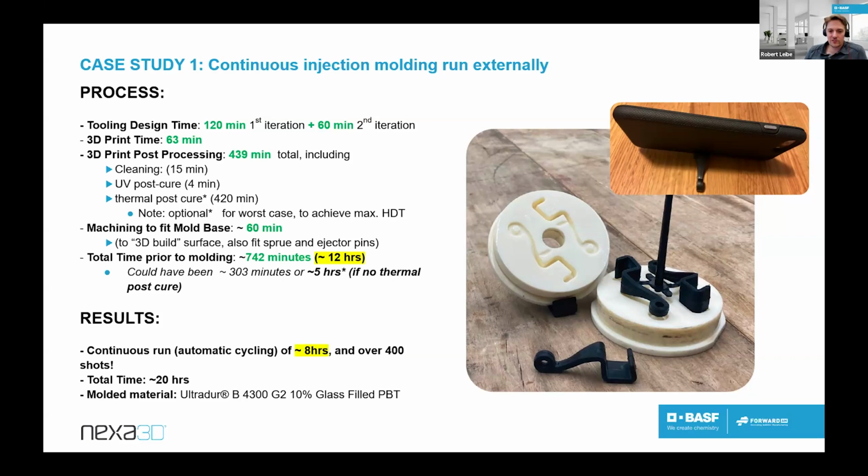And after the initial setup phase, we were able to run a full shift of 8 hours and produce over 400 parts with 1 set of mold inserts. And they still look good afterwards, so we could have made more. But let me walk you through the process.